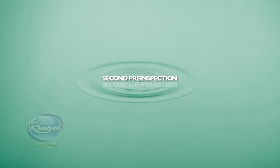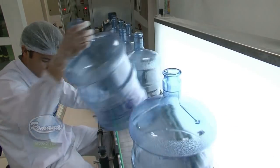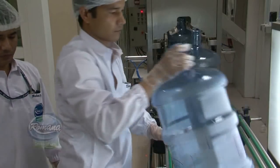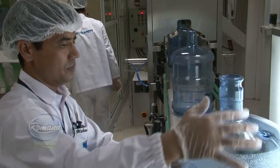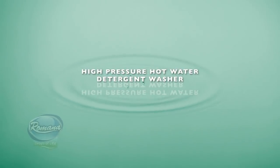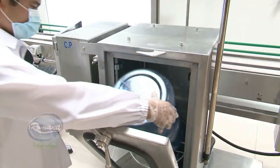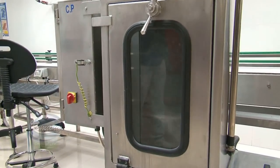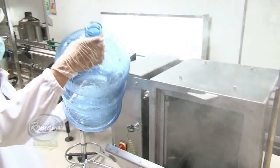3. Second pre-inspection. Here, every bottle is subjected to thorough checks again after decapping by highly trained staff, who are rotated every 15 to 20 minutes to ensure they're alert and have proper concentration during inspection. 4. High-pressure hot water detergent washer. In this step, if there is any contaminated bottle, they're rinsed internally and externally with high-pressure detergent jets at 70 to 80 degrees Celsius temperature.